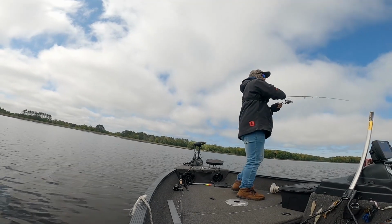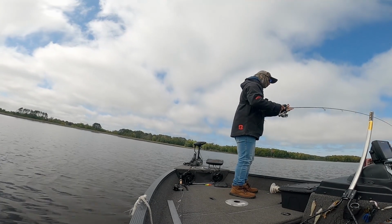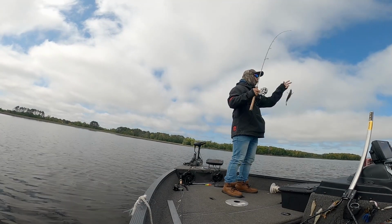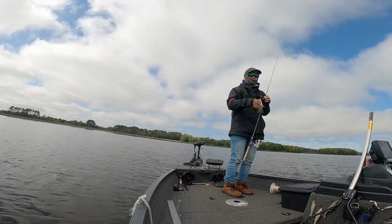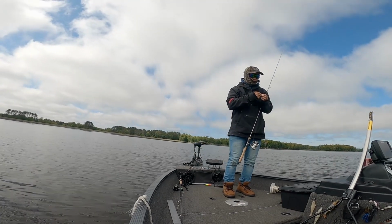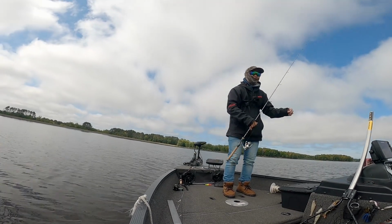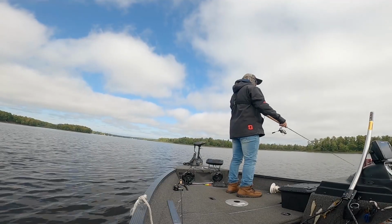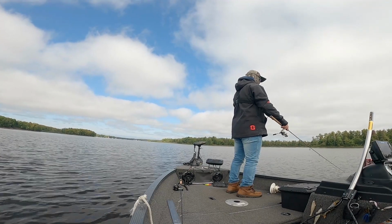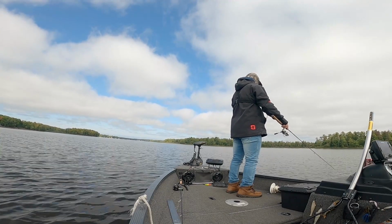Oh, I got fish. What the heck? I actually got fish. I was snagged. I was rubbing on the wood like crazy. Hey, man, just vertical jig until they come out. That's literally what I was thinking. Just don't go too far down.